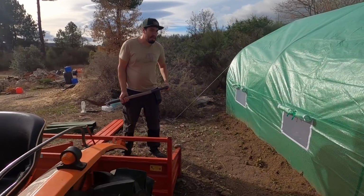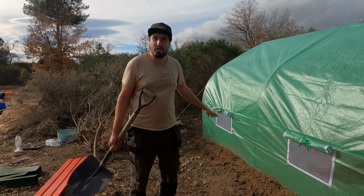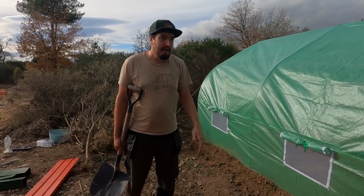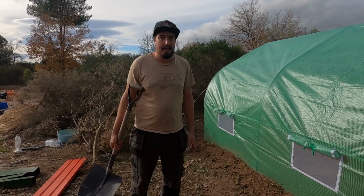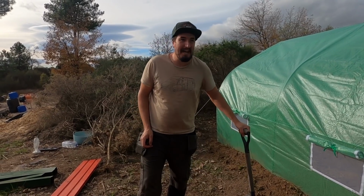Dirt is actually helping so much, so we've created a barrier all the way along this side, and we're going to go around the whole structure and just bury the lip of the plastic under dirt so that no wind can get up underneath it, and that should really help. As I said, I don't know how long this thing's going to last, but it seems to have helped so far. It's quite dusty today. It's helped massively, absolutely massively.